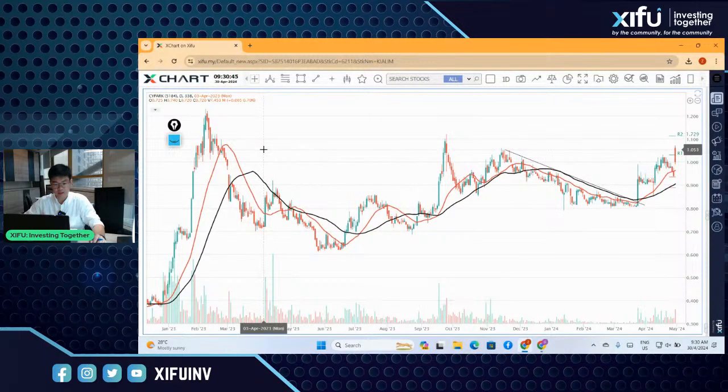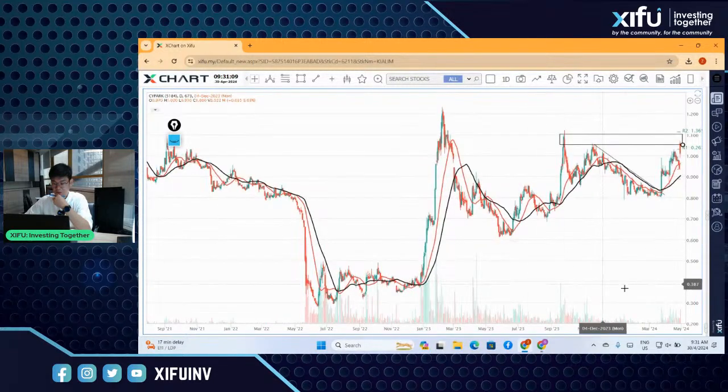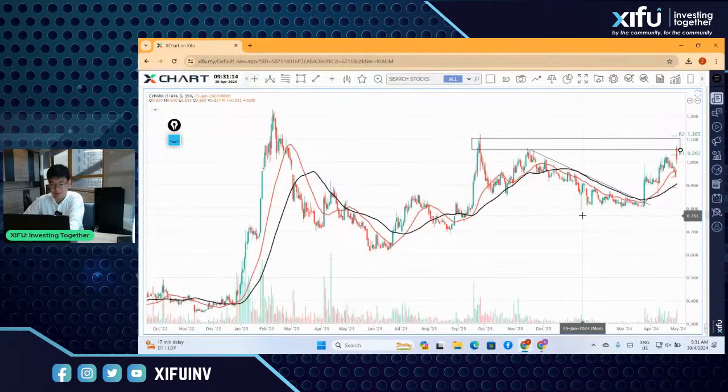If you notice over here, previously we also got one, two, and now it seems like in this range, in this zone, somewhere around here. This is the zone of the main resistance that you probably need to look into. I just want to do a quick check on this before we go to other stocks. But trend wise over the longer term, I think they still got plenty of opportunity. Of course, today because of the good news, I believe there will be some profit taking.